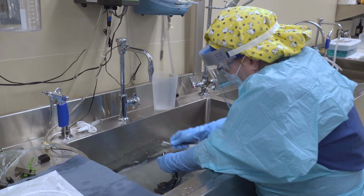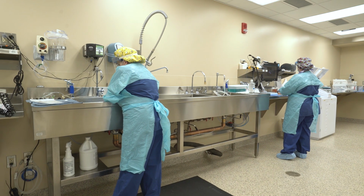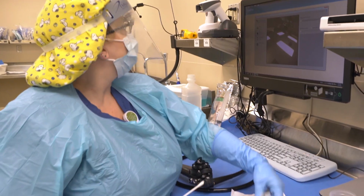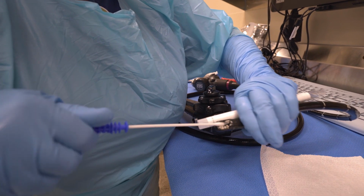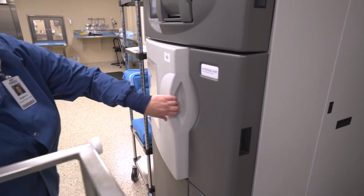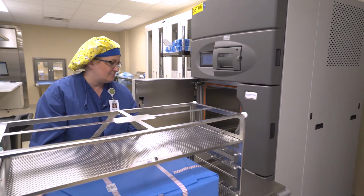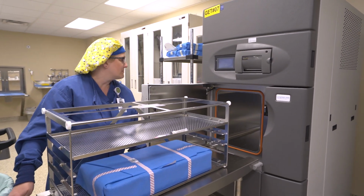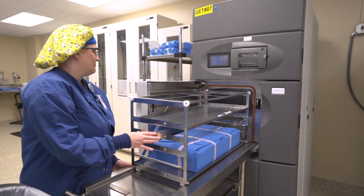Until now, long, flexible endoscopes like this one were only high-level disinfected instead of sterilized. That leaves the chance for contaminants to stay hidden on the scopes and be passed on to other patients. Now, new innovative technology like TSO3 opens the door for low-temperature sterilization of endoscopes to be used in a variety of procedures, such as ERCP and colonoscopies.